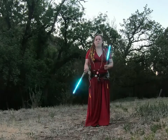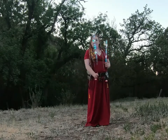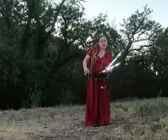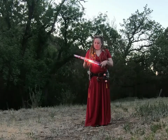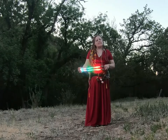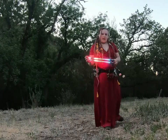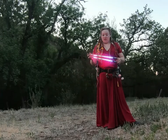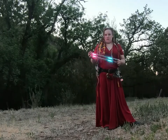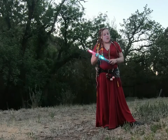I'm going to be using my Visual Poi today. You may or may not have seen these before. They're about 18 inches long and they have over 100 LEDs each. They're actually kind of fragile, so I try not to hit them to each other too closely. But these are from Light Toys.